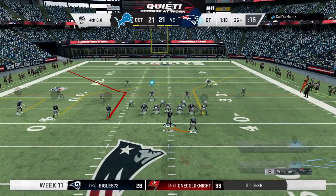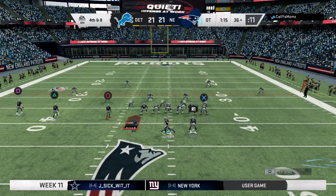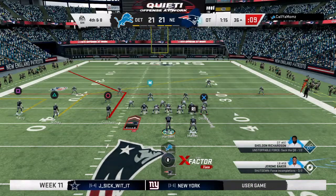So a big move here, playing to win in overtime. They're going to go for it on 4th down.